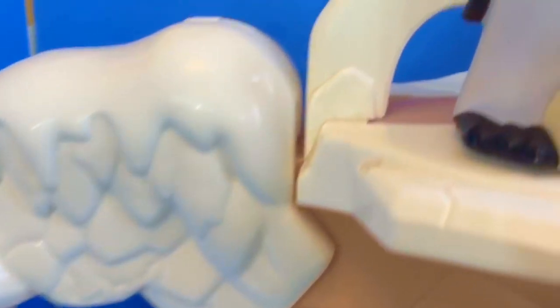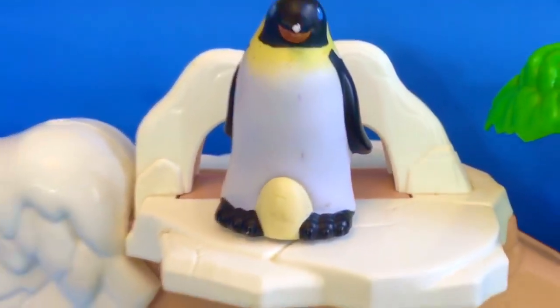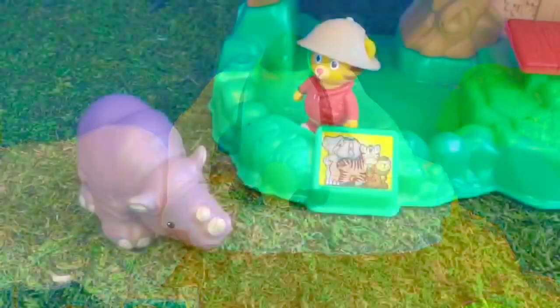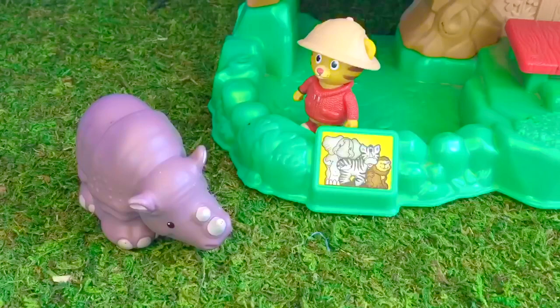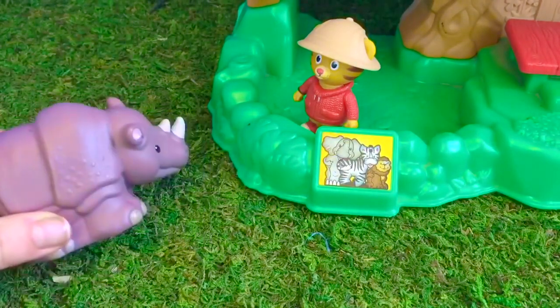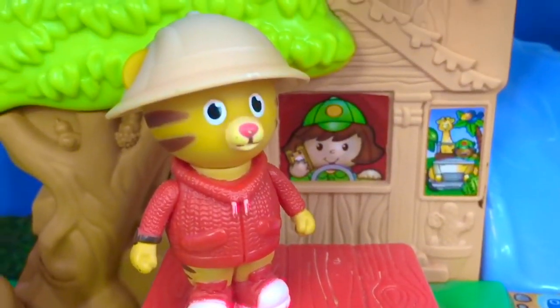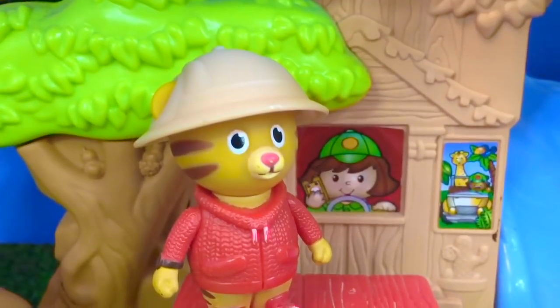Daniel Tiger's at the exhibit with the penguins. And there's a mama penguin protecting her egg. What is this animal called? It's gray with 2 horns. It's called a rhinoceros.